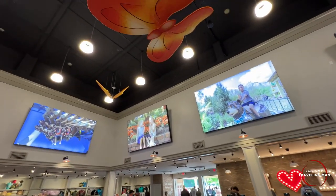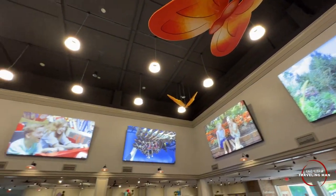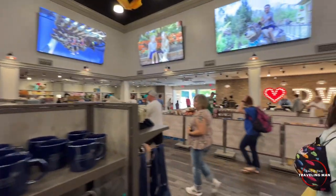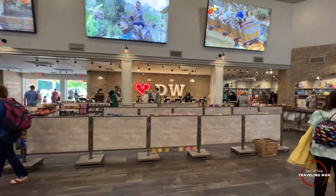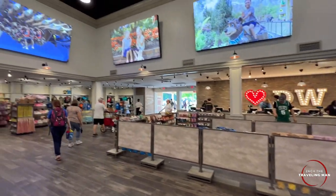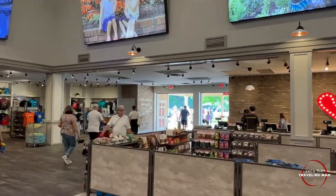And then they have these huge butterflies up on the ceilings, the pictures all around, and then just a lot of merchandise. But it is neat that you don't have to weave in and out of a bunch of aisles of merchandise now to get out of the park. They do have one clear path all the way to the exit, which is right out that door, right over that way.